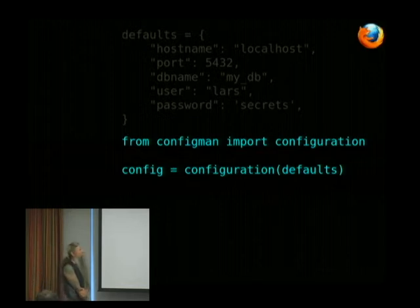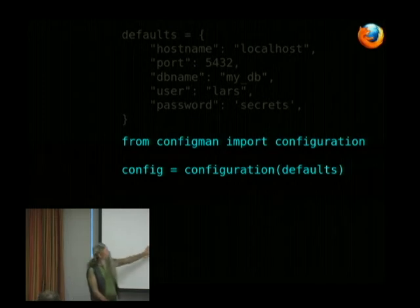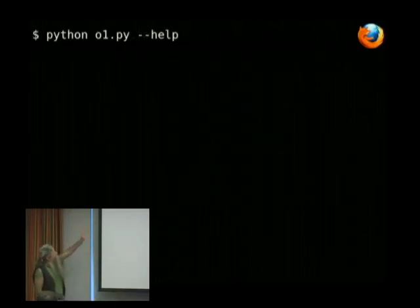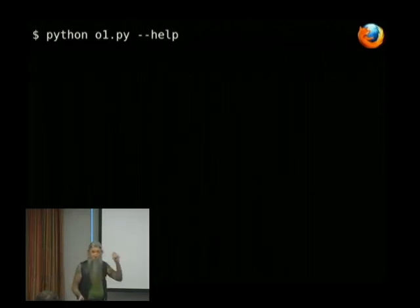Now we'll look at the next 2 lines. We're just going to, from the Configman module, import a function called configuration. We're going to invoke that function, passing in the defaults. And then out of it, we're going to get this config object. Let's just stop this right here, go to the command line, and run this thing. So we're going to say Python o1.py and give the help thing to o1.py. The O stands for both ends of Ohio.